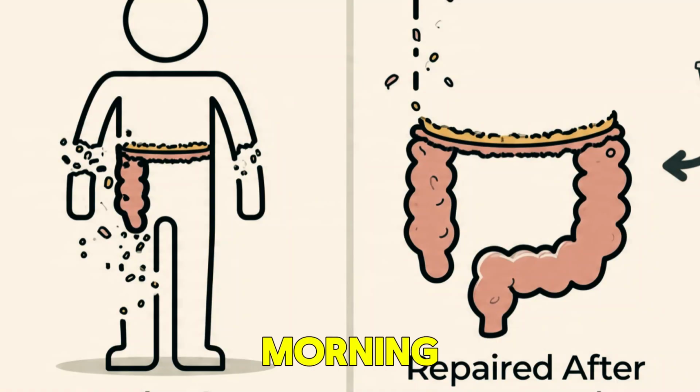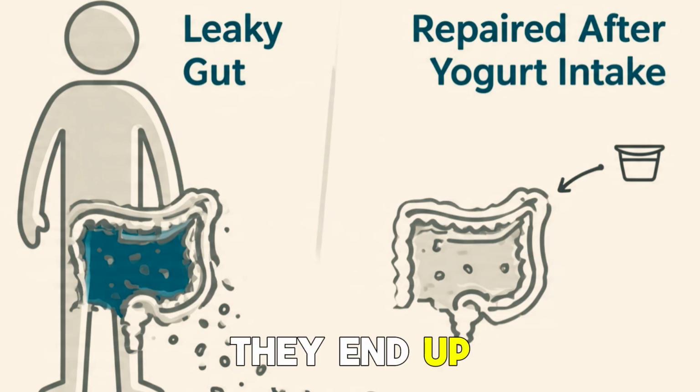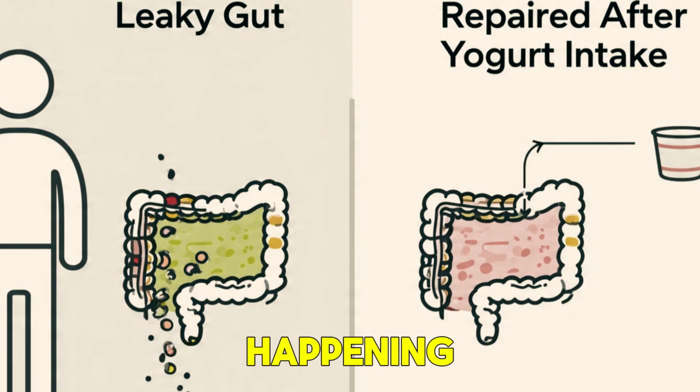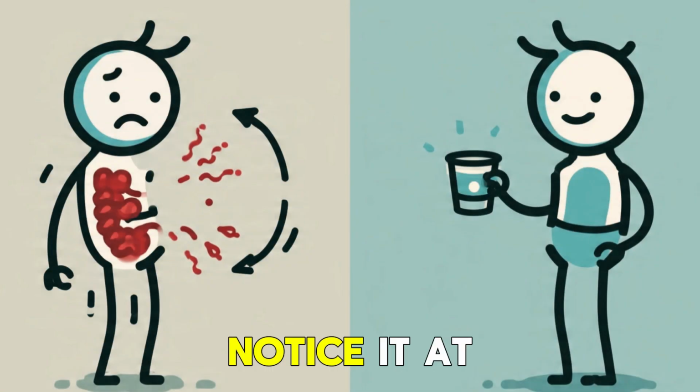Most people wake up in the morning and eat what they believe is a healthy breakfast, but without realizing it, they end up shutting down fat burning for the rest of the day. The worst part is that most people have no idea this is happening. Even more concerning, their liver slowly starts getting overloaded and they don't notice it at all.